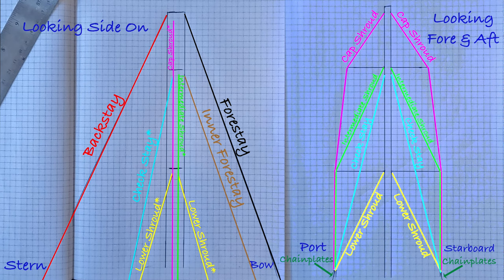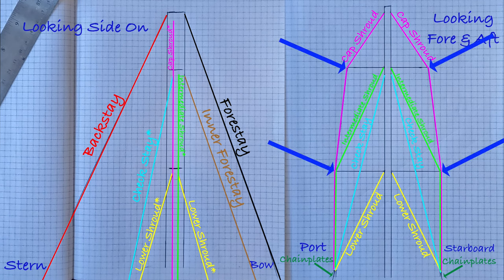On the right side of the screen, you can see our standing rigging that holds up the mast from side to side. The cap shroud in pink and the intermediate shroud in green on either side support the mast from deck level up to two different points on the mast. The cap goes to the top and the intermediate just under the upper spreaders. They both are held out away from the mast by the spreaders, which makes the rig's support left to right much wider and therefore stronger.